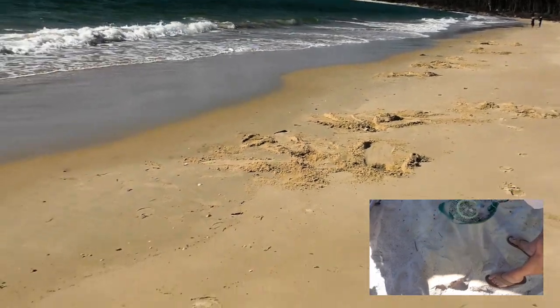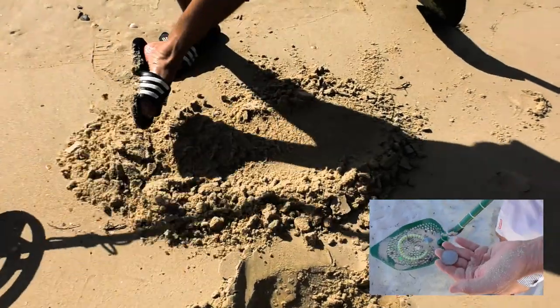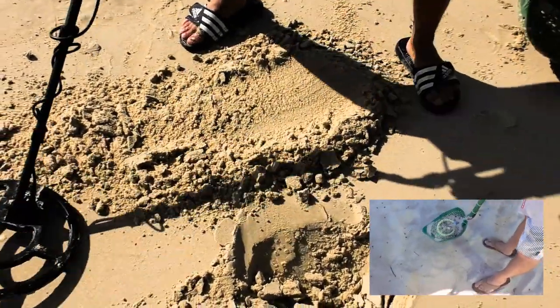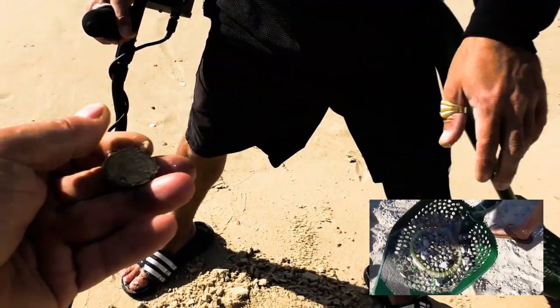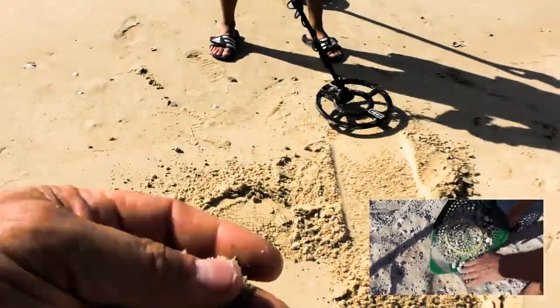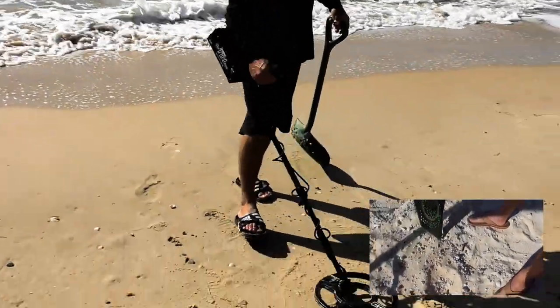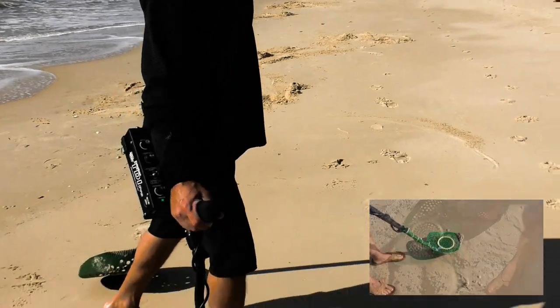Big ring. You've got a hot spot. Or a big piece of metal. It's not very shallow. I mean, it's not very deep. Coin. Hey, if the $1 coins that have been in the water are sitting on the surface right here, that means we're getting closer to the right spot. Nearly all of those holes were coins.